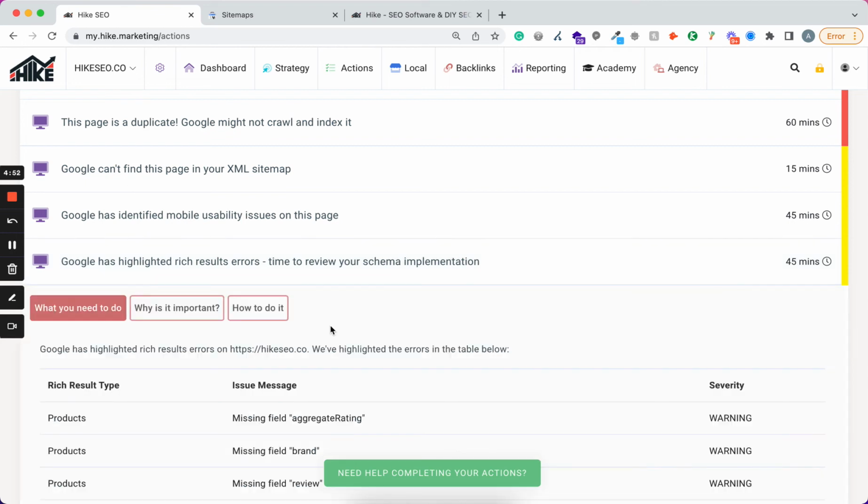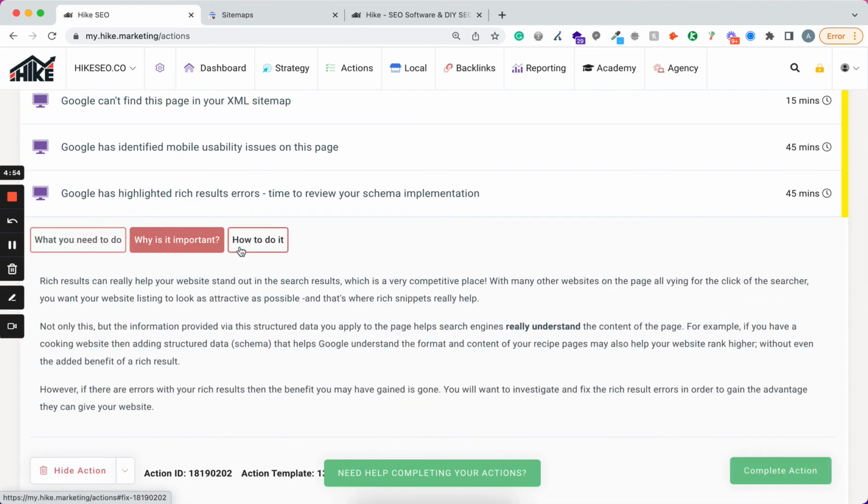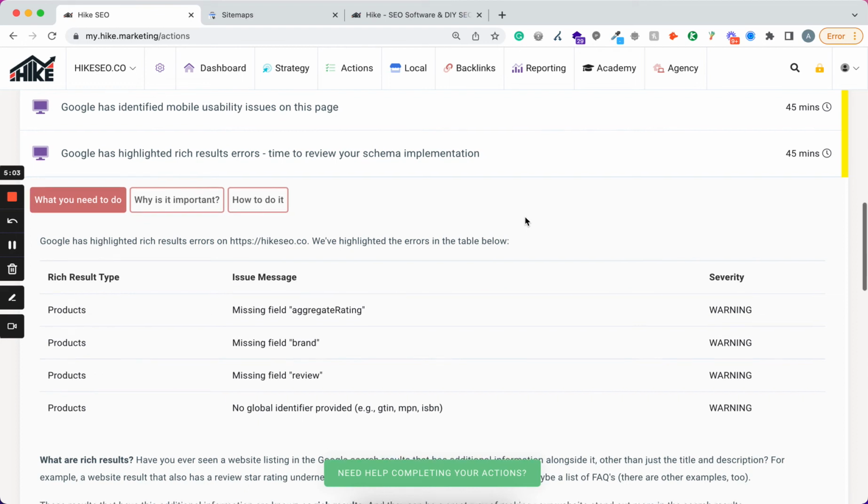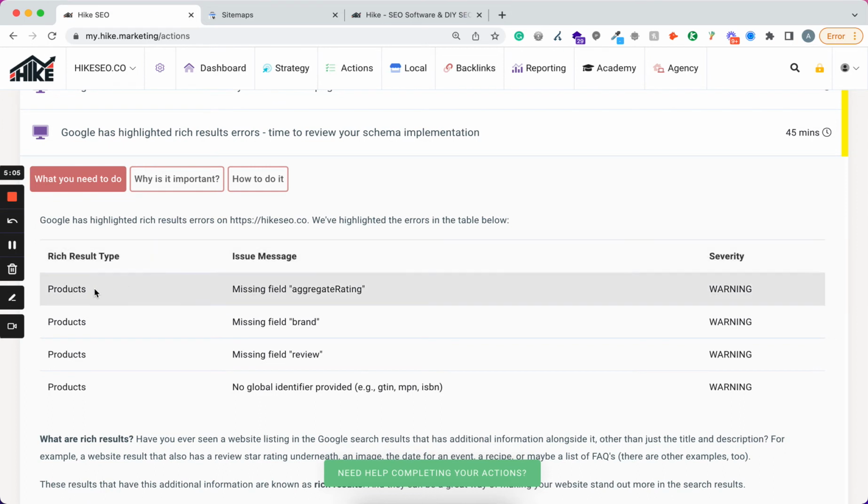Don't worry, if it doesn't make much sense, you can have a look in here what you need to do, why it's important, how to do it. But if you've got errors on a website, and I think maybe our e-commerce websites will probably have this more often than not, Google's going to flag it to us, so we're going to let you know which type of the schema is an issue. So we've got product rich result type, haven't got the aggregate rating, and it's a warning. So that's something that you'll want to get fixed ASAP.